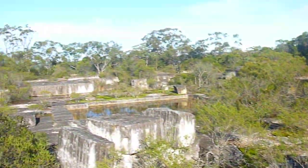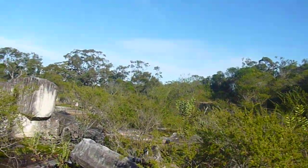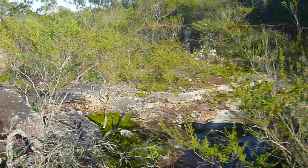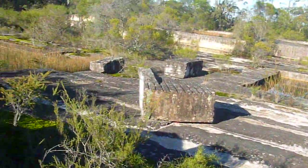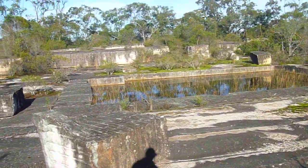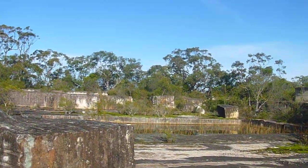Can I hop down? If I hop down, can I get back up again? Well, we need to go and have a look down there, don't we? Oh, that's a big drop there. Let's go have a look what's down here. I'll have to get onto Google Maps. We've got another drop. Oh, that's slippery down there. We've got a drop on this rock here. We got moss.